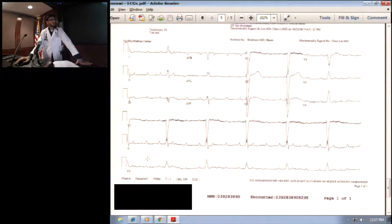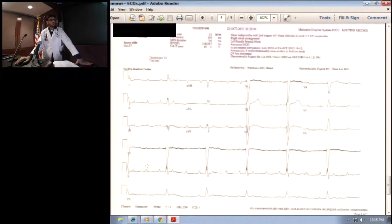Basically, right. And the QRS complexes are on the lower side of the heart rate. We don't have the exact heart rate, but I imagine around 40. Yeah, the fact that it's so wide. How much? 35. Okay.